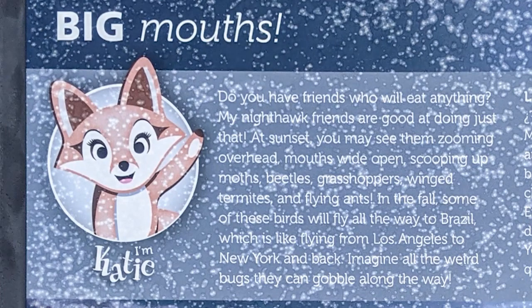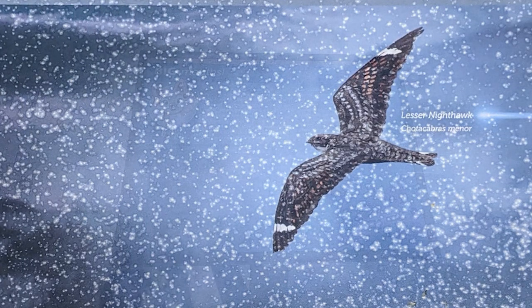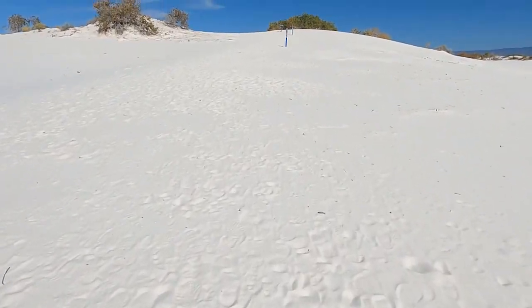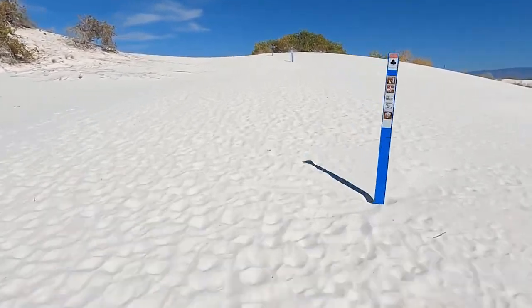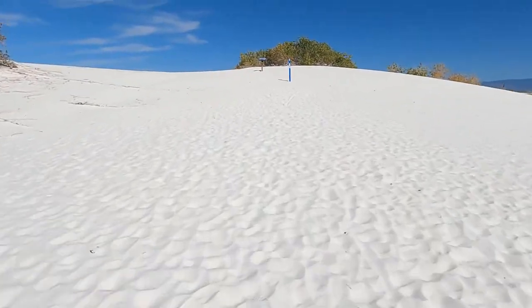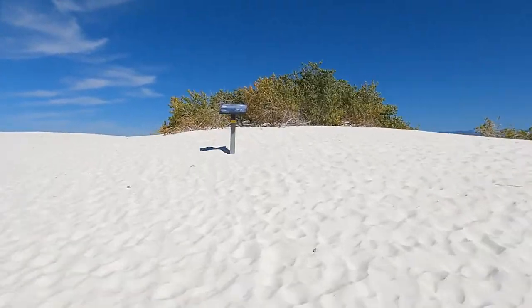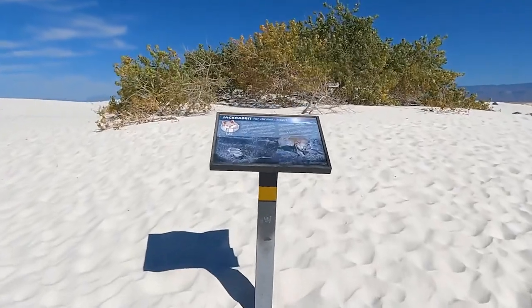You have friends who will eat anything? My nighthawk friends are good at doing just that. At sunset, you may see them zooming overhead, mouths wide open, scooping up moths, beetles, grasshoppers, winged termites, and flying ants. In the fall, some of these birds will fly all the way to Brazil, which is like flying from Los Angeles to New York and back. Imagine all the weird bugs they could gobble along the way.